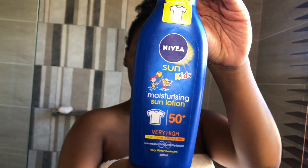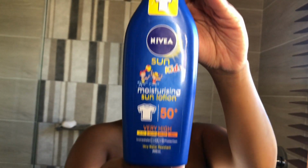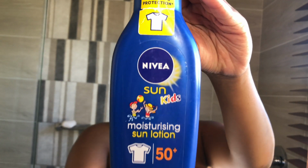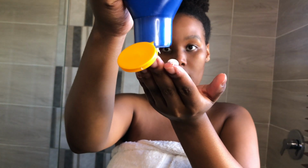Okay, and the final step of my routine is sunscreen. I've been using the sunscreen for years now, and I use the kiddies one because it's less harsh on my face, and I have had an allergic reaction to sunscreen before. I am quite generous when it comes to sunscreen. I put sunscreen on my face every single day, whether it's raining or whether it's sunny, whether I'm going out or I'm not. But it's really important for me to always finish up with sunscreen.